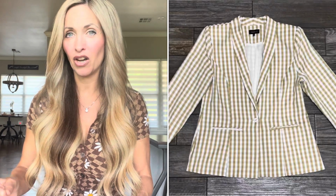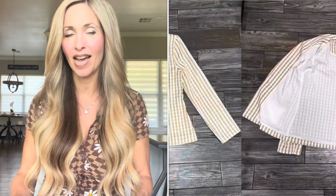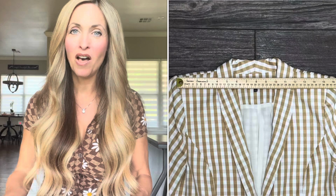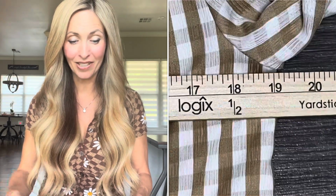Another item that I found that same day at the bins, and we went fast. I think it was me and my daughter Morgan, and she didn't have a lot of time, so we went for like 30 minutes, and I thought, I didn't really find much at all. But when I go back and look, I actually did really well.